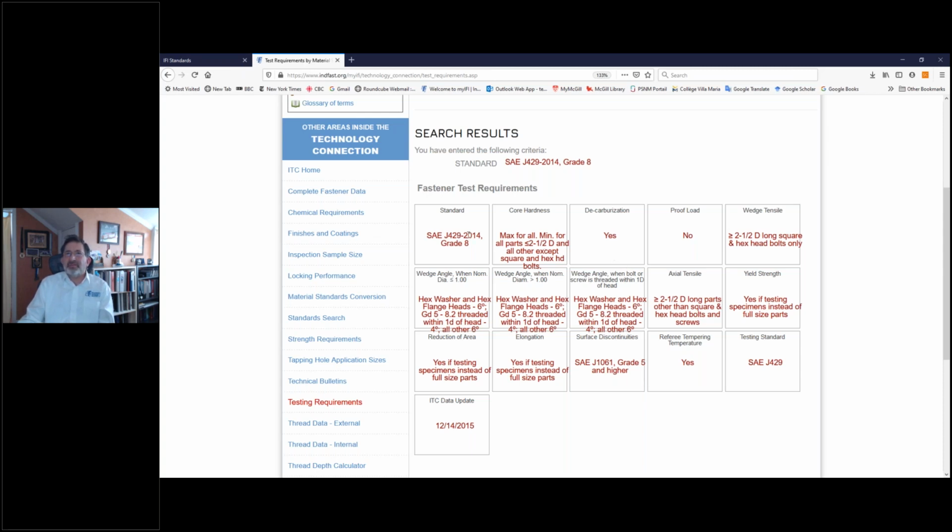So you see that you have the core hardness, you have to check for decarburization. Proof load testing is not mandatory, although most people will do it. You have to do a wedge tensile test. It tells you what the wedge angle is for when the nominal diameter is less than 1, and for when it's greater than 1, and so on and so forth. So you get all the requirements here.